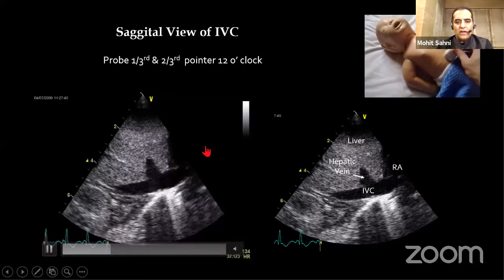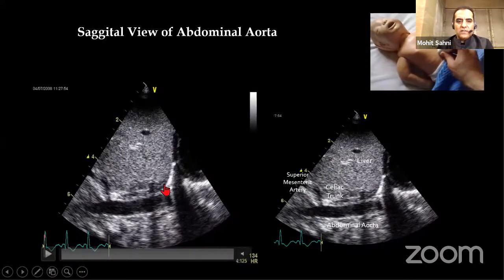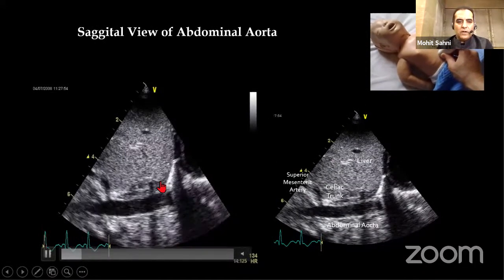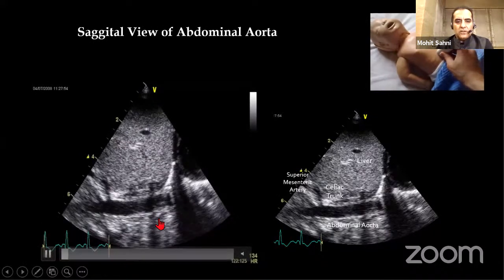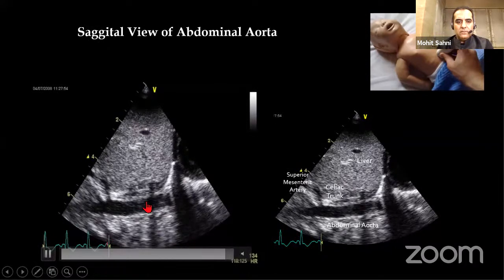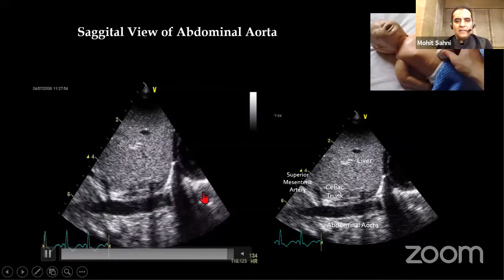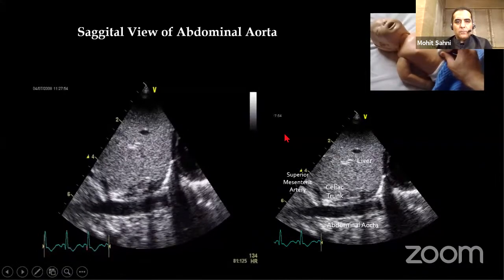It is entering your RA. And then if you sweep it towards the left side, you will start seeing your abdominal aorta. These are your spinal cord, vertebrae. This is your pulsating vessel. And there are two branches in here, which are celiac and SMA. So these are your subcostal views.